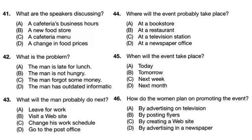Number 41. What are the speakers discussing? Number 42. What is the problem? Number 43. What will the man probably do next?